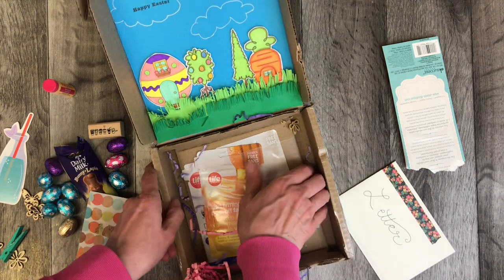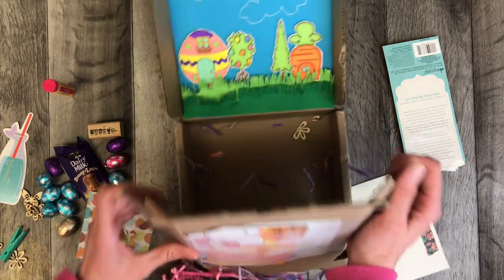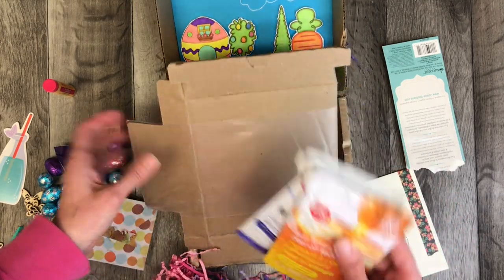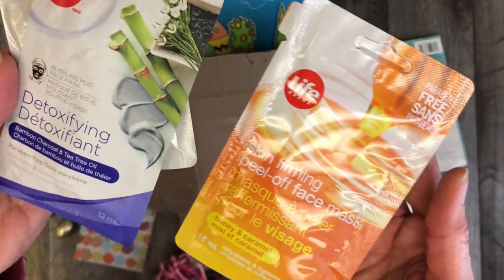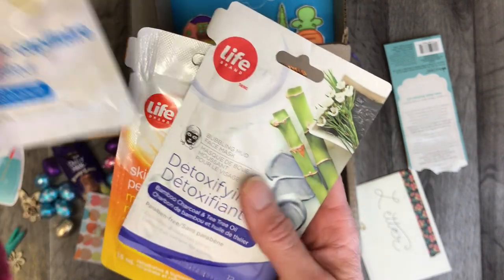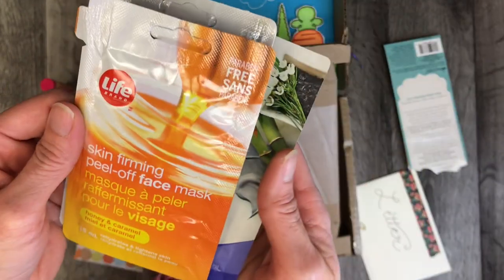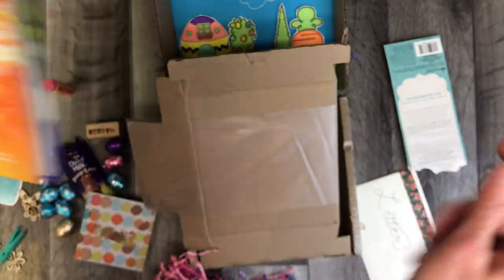Oh, what is this? Wow, that's an interesting way of packaging. So I've got some fun masks. Definitely have lots of time to use all of these. We have a hair mask, a bubbling mud face mask, and a skin firming peel off mask.